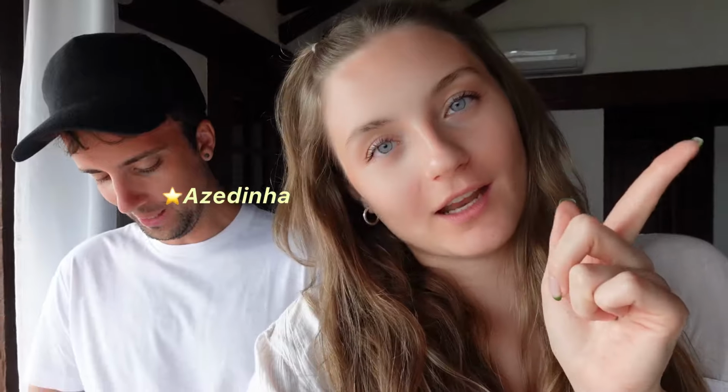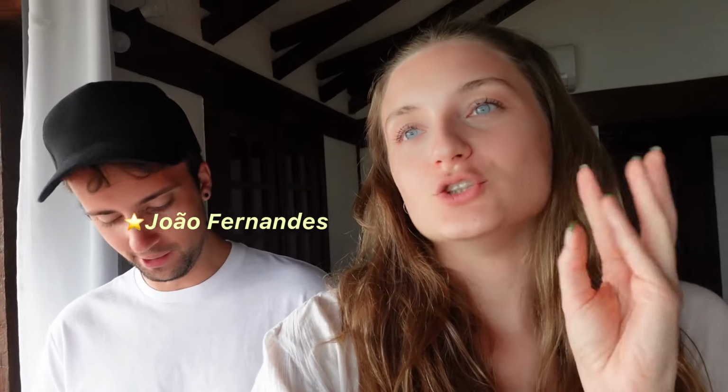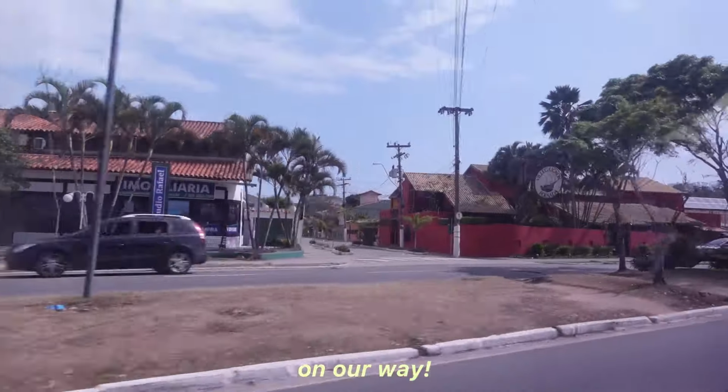What are they called? Azeda. Azeda. And Azedinha. And João Fernandes. It's two beaches. You have the normal size one, and then the little mini one. So hopefully it's nice and sunny and not super windy there. And we're just gonna go and relax. Let's go.